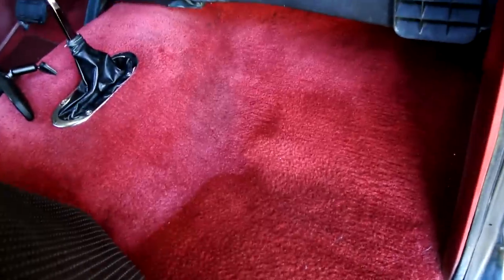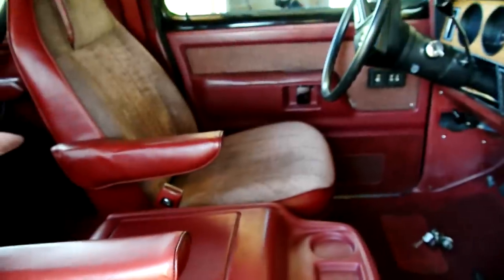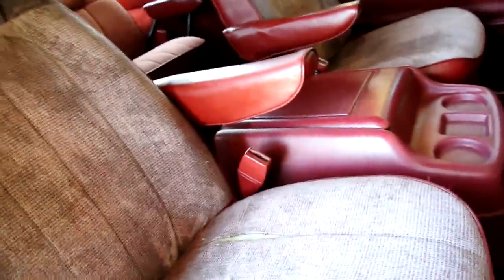Carpet's in great shape. Just absolutely beautiful. Oh, here's the only thing in the interior I could find. Split on the seam. I can have this fixed. Ooh, I don't know if he can match it. A couple little threads off there. Maybe he'd have to do both of them. If you had to do both of them, it's like $250, $280.